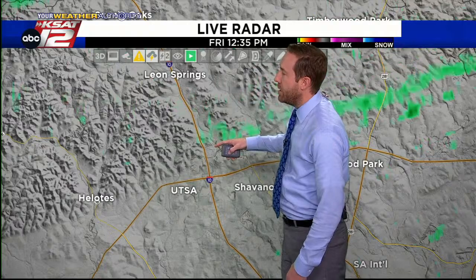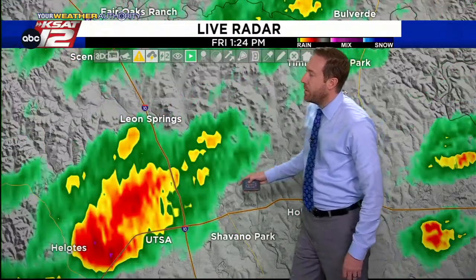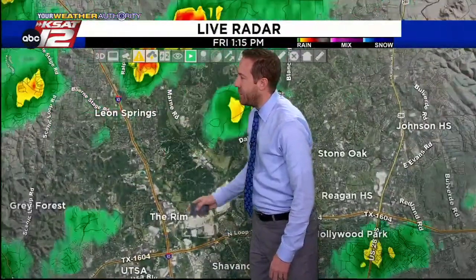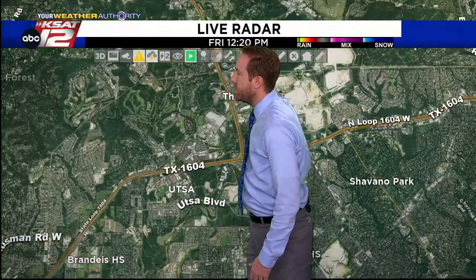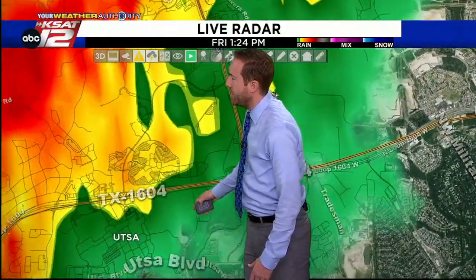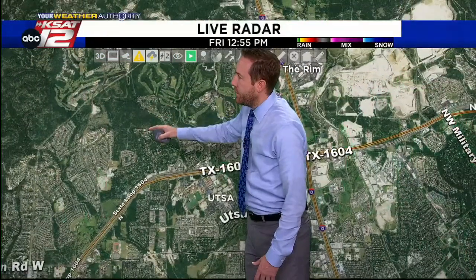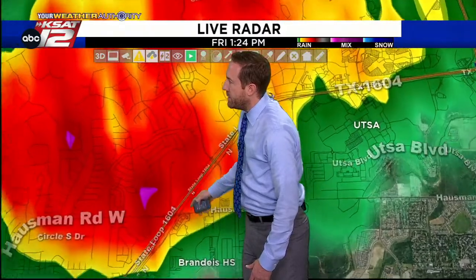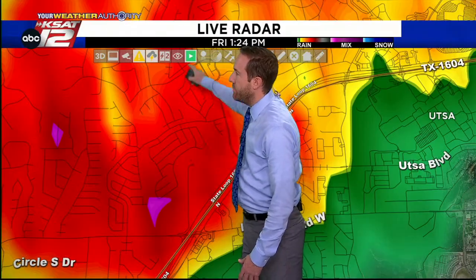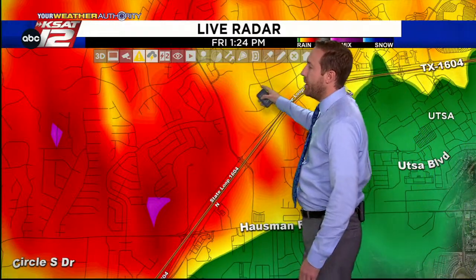So let's put the radar in motion, and you can kind of understand the track of this. Again, pretty much everything's moving northeast at a pretty good clip. So it's not going to hang around very long. If you're seeing this heavy rain right now, it's not going to stick around for a long time. And we can zoom in a little bit closer and get you some of the neighborhoods here. So this is La Cantera, I believe, and you go down Camp Bullis Road, and that's where some of the rain is. So over some neighborhoods here off of Huebner, and just east of Helotes and north of 1604. That's where the rain is right now. The heaviest of the rain. Where you see this purple color, that's some good driving rain. Again, it's not going to stay there forever, but hopefully you get some in your rain gauge.